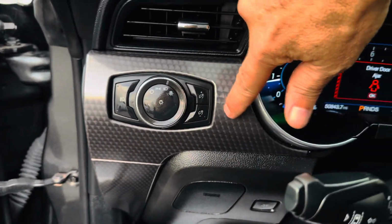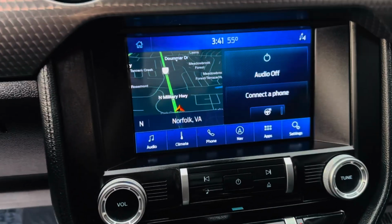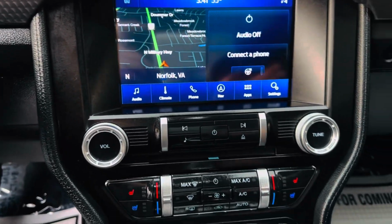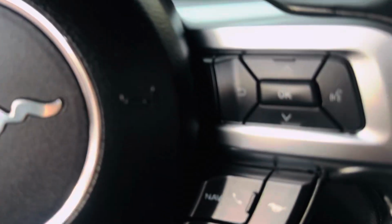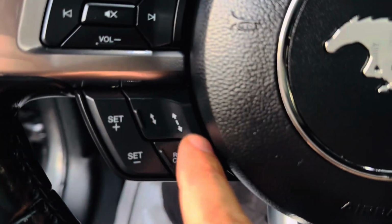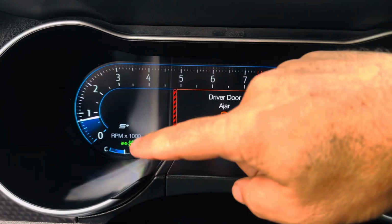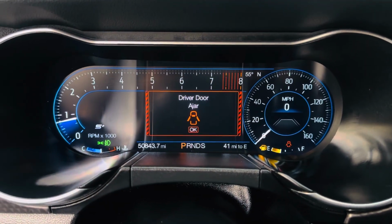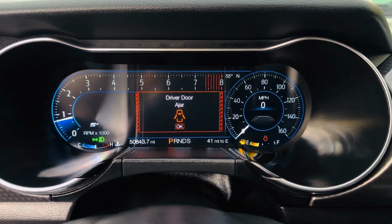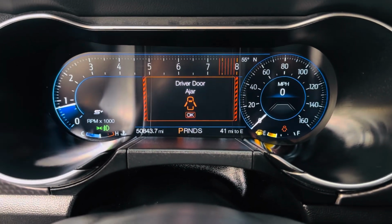This is like a smoked aluminum dash all the way. That's the 55-year badge. Navigation, backup camera, anything you can think of is right there. Look at how many buttons are on the steering wheel. You can control all of this. You can set your distance on the cruise control right here. So that S Plus right there is telling me I'm on the Sport Plus mode, right? So I'm gonna keep the phone right here. I'm not gonna move it so you can hear different tones.